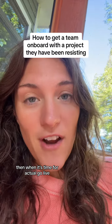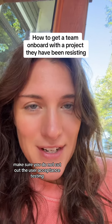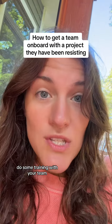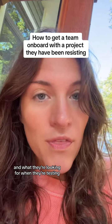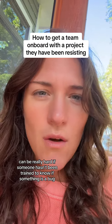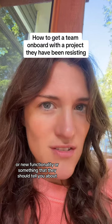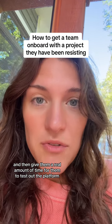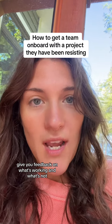Then when it's time for actual go live, make sure you do not cut out the user acceptance testing. And before you start that user acceptance testing, do some training with your team so that they actually know how to use the solution and what they're looking for when they're testing. It can be really hard if someone hasn't been trained to know if something is a bug or new functionality or something that they should tell you about. So give them the training and then give them a real amount of time for them to test out the platform, give you feedback on what's working and what's not.